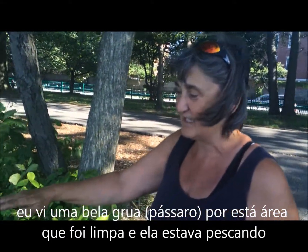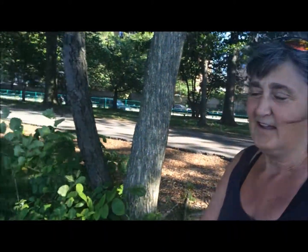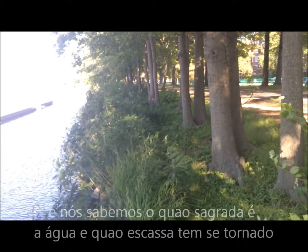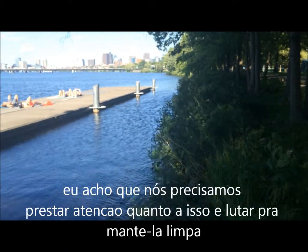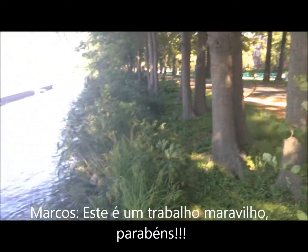I saw an actual crane down there in a really beautiful area I had cleaned. It was a big, beautiful white crane, and it had been fishing, so you saw its shells along the shore. In that way you feel closer to nature and get into the rhythm of the river itself. In India, rivers are sacred, and we all know how sacred water is and how scarce it is becoming. We need to pay attention to our waterways and do what we can to keep them clean. It's amazing work. Congratulations. Thank you for doing it.